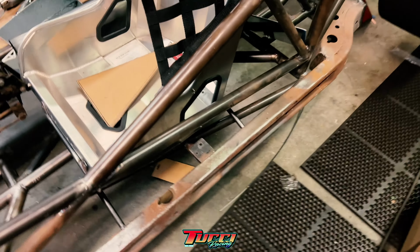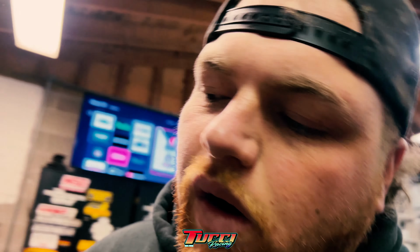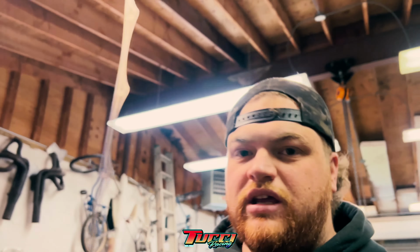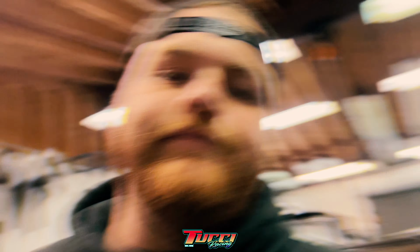So I think we're actually going to do these in carbon fiber as well, just because when you open the door, it looks pretty nice. And you'll automatically know there's carbon fiber in the car. So I think that'll be a nice touch, especially with these. These are really, really nice. So it should look good. But we'll see. We're going to work on that now.